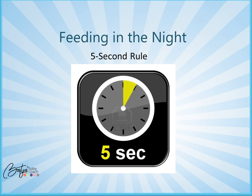If you're still doing it twice in the night, same thing. The 5-second rule doesn't really apply at this stage, only because it's not as if you're fully involved, have to leave and come back. So it's okay to just go straight away, go in and feed your baby.